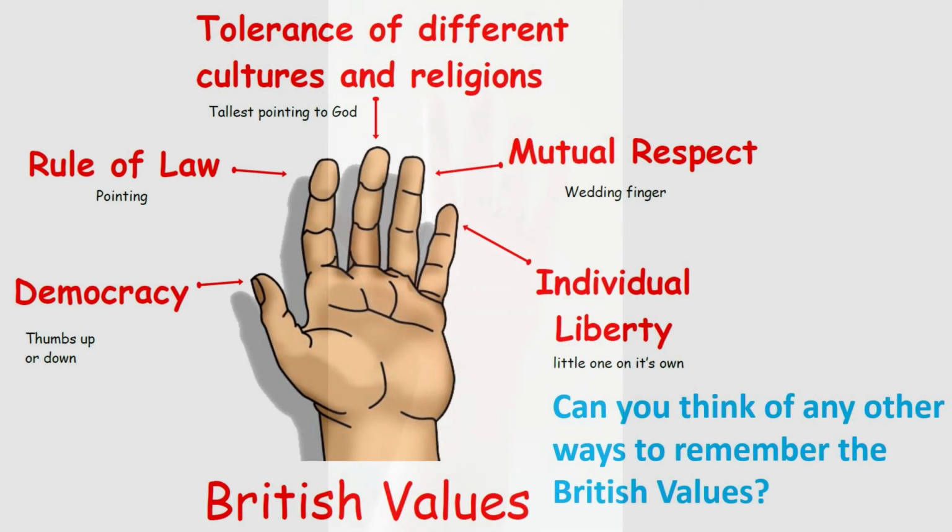Our ring finger is mutual respect. When some people get married, they have a ring on this finger, and mutual respect is very important when you are married. Your little finger is individual liberty, because you could say this finger is little me, and it reminds us that there are lots of people in this country, but that we are important and have freedom.